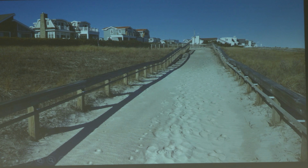You've also got Avalon and Stone Harbor. All of these towns relied very heavily on the railroads. But then the Depression hits. People aren't traveling as much. The railroads begin cutting service on a lot of the seashore lines, eventually closing them down, tearing up the tracks.